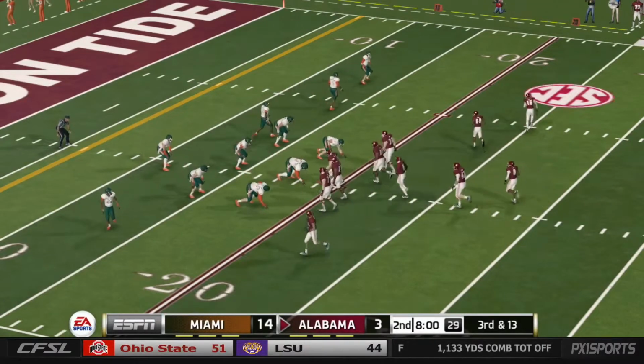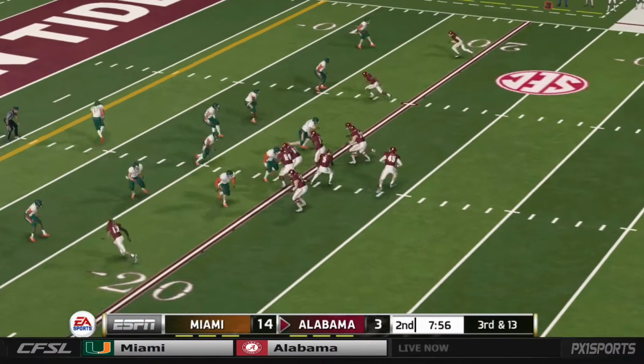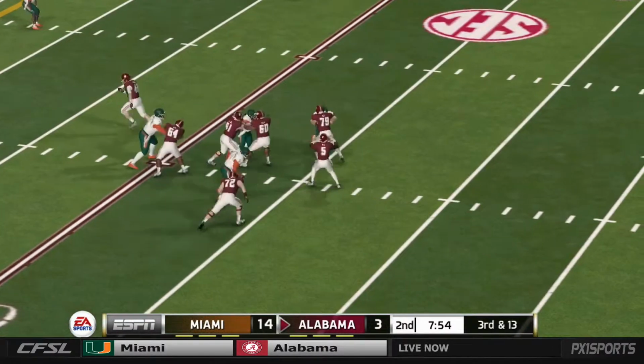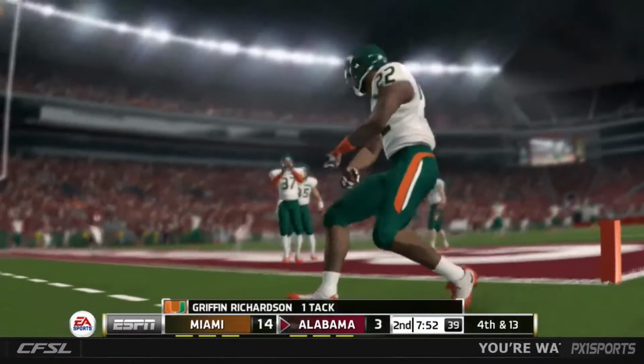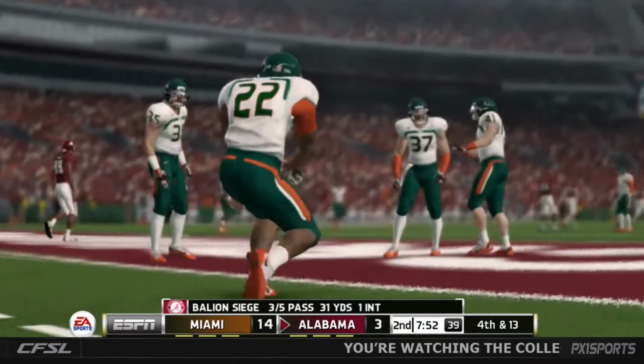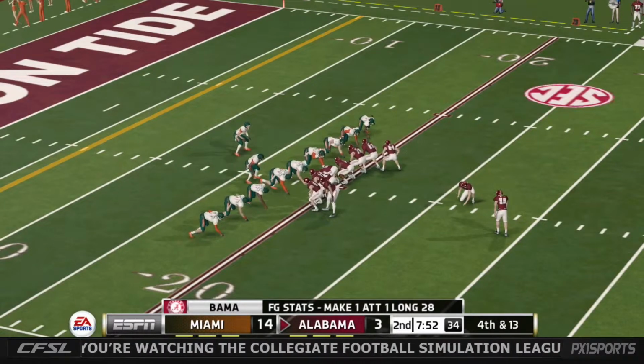3rd and 13. Long 3rd down here for an option run team. Siege clapping his hands as he goes up under center, though. He'll drop back to pass 5 steps. Looking back at the end zone, and that one is batted away by John Dowd, and they're lucky that one wasn't intercepted. That one was almost picked off, but Alabama will have to settle for another field goal here.